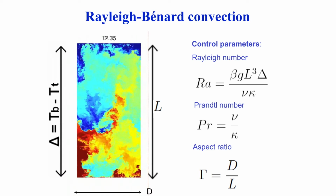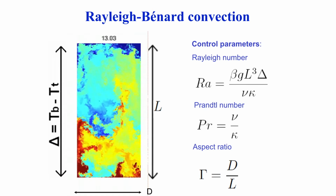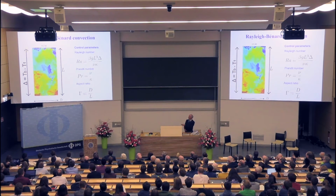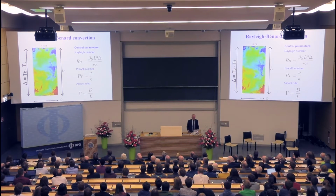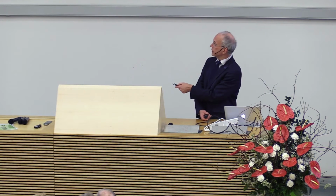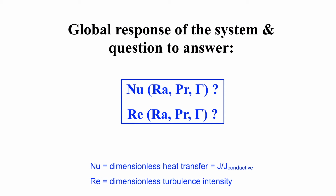And here you see the flow from a numerical simulation, and you already see the many scales which occur here. Small scales detach here and drive this flow, and this leads to heat transfer. Red stuff is hot, blue stuff is cold, and the heat is transferred here. The big question now is, what is the global response of the system to these control parameters? So how does Nusselt, so heat transfer, depend on Rayleigh, Prandtl, and gamma? And how does Reynolds, which is a measure for the intensity of the turbulence, depend on this?